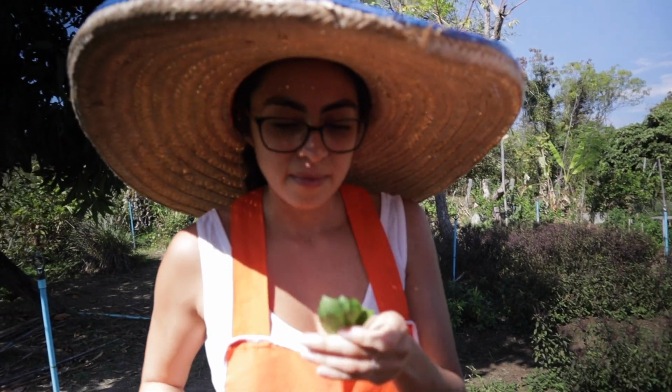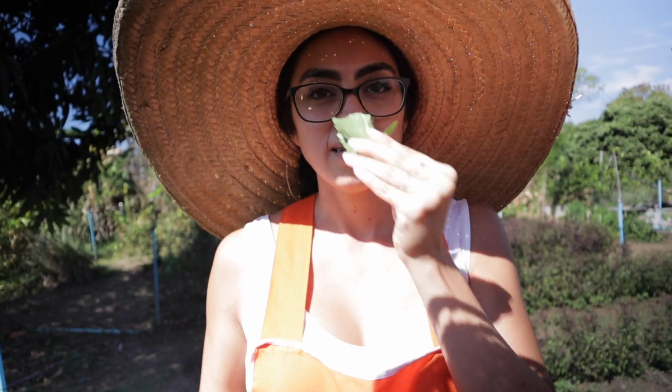Cumin leaf. Wow, that's nice. So we've basically got ourselves a run through everything that's grown in this garden, and they have already picked and plucked everything for us, so we are going to get prepared to cook all of these dishes. I think it's between 5 and 7 different dishes.